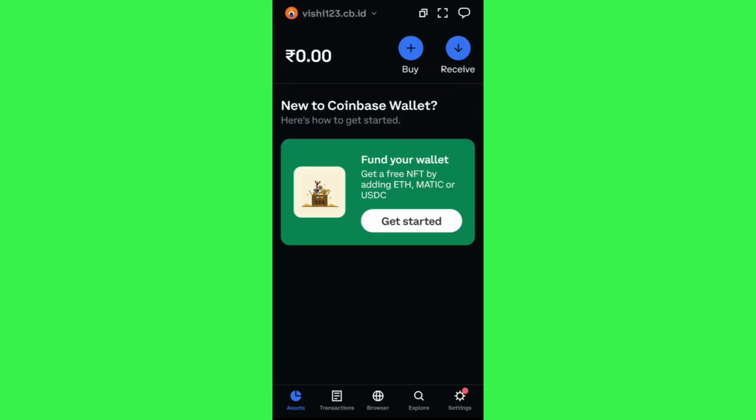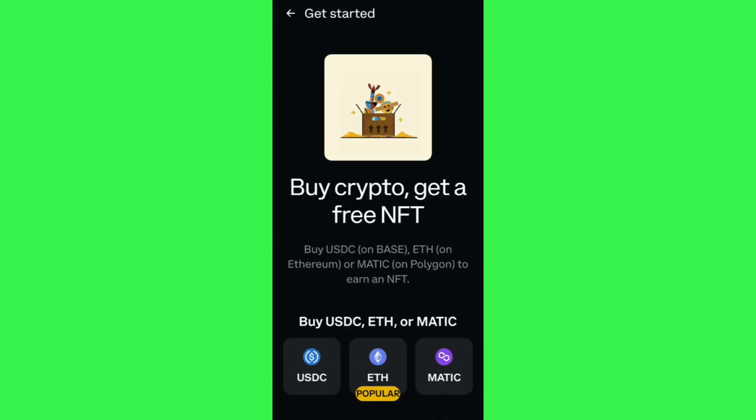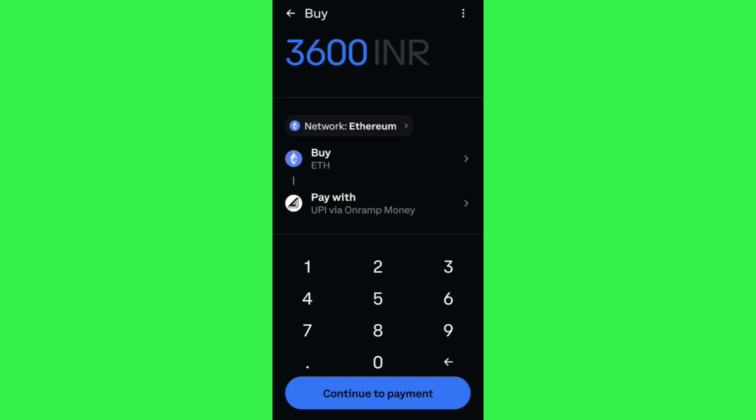In order to do this, you first have to launch your Coinbase wallet, and once you are on the home page, you are going to see this get started button. So simply tap on get started and then you will land on the next page where you will be able to see USDC, Ethereum and Matic. Over here you just have to choose any of these. For this video I'm going to select Ethereum as I want to buy Ethereum.